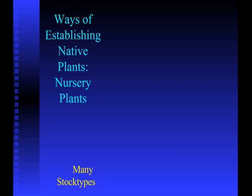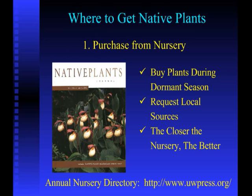Okay, where would I get native plants for my specific restoration projects? Well, the easiest way is just purchase them from a nursery. You might say, well, I don't have a native plant nursery in my neighborhood. Where would I find one?